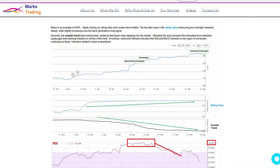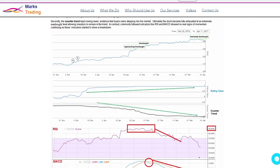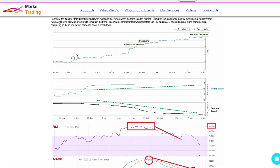The next example would be, and these are hypothetical trades that we didn't place, but here is Apple. Now, by the way, on the site you will learn that a 1 to 5 has 1 as a strong sell, 2 is a sell, 3 is a hold, 4 is a buy, 5 is a strong buy. But what is driving these ratings is really the rating value. And then these overbought, oversold conditions are the counter trends.